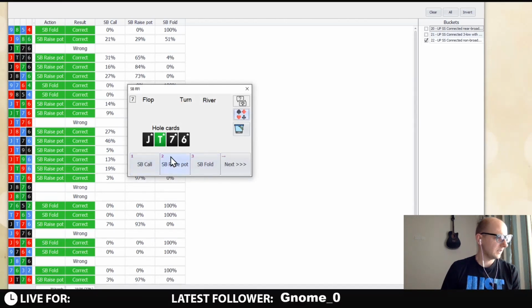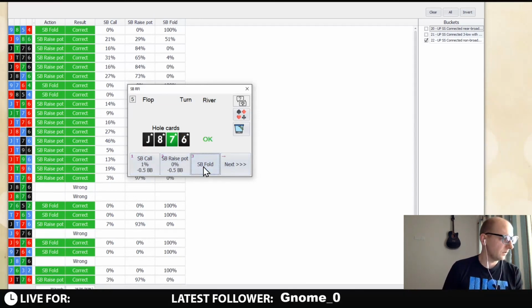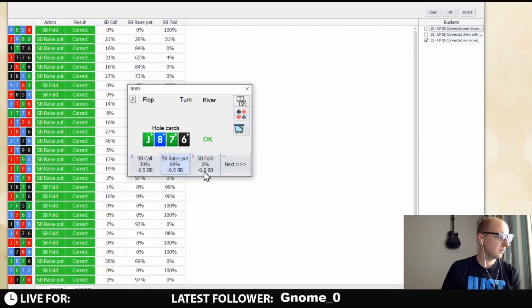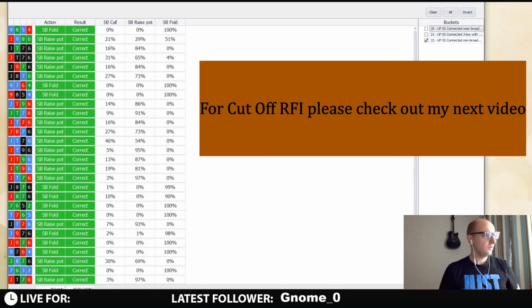So this one I think it was a raise because of Jack 10, higher cards. Yeah, so Jack 10 7/6 again. And Jack 8 7/6 was a fold, even double suited. Fold. With a Jack high suit, probably an open, yeah. Okay, so we're going to move into the cutoff now.